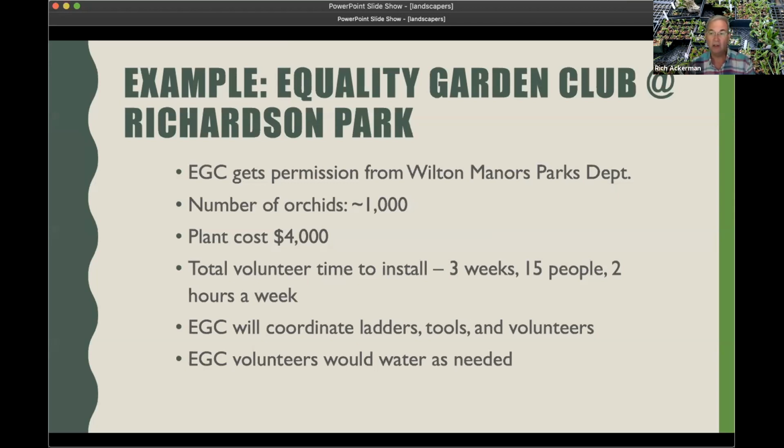Basically, this is a garden club in Wilton Manors, and they're buying 1,000 orchids, and they're going to do the installation in a city park. And then they have volunteers that will go and water them as needed. So it's a really nice collaboration between a garden club that's heavily involved in the community. I mean, they've done a lot of community projects. They have a really good reputation. It's a great group of people, and a city.